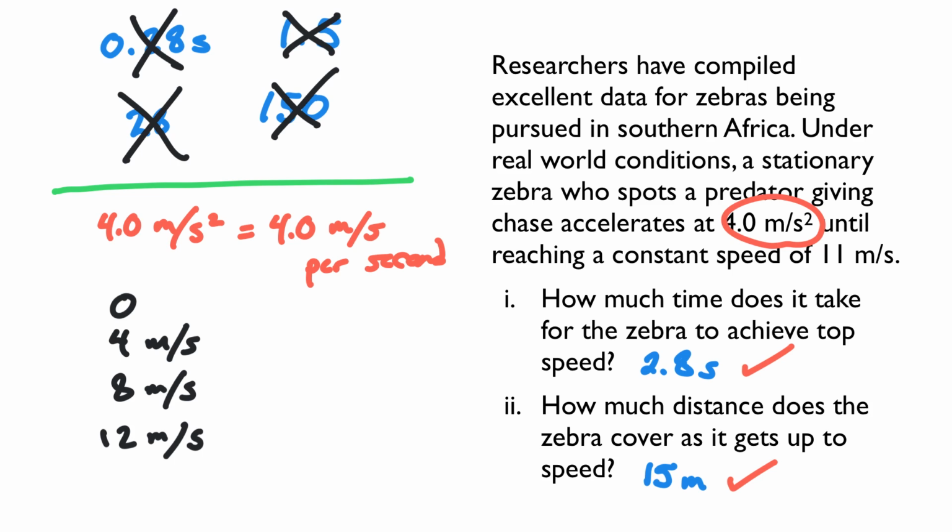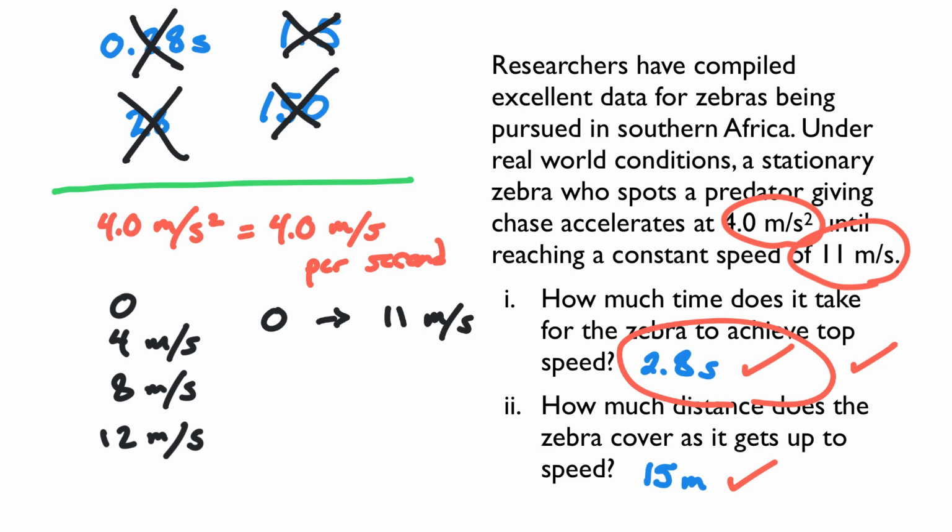If the zebra has to get up to a speed just shy of 12 meters per second, say 11 meters per second, it should take just shy of 3 seconds, which is in fact exactly what we found. And so again, our result makes sense. And how much distance will it cover as it gets up to that speed? Well, think about this. The zebra starts at 0 meters per second and finishes at 11 meters per second. Its average speed, therefore, is 5.5 meters per second. It's just the average of those two numbers.